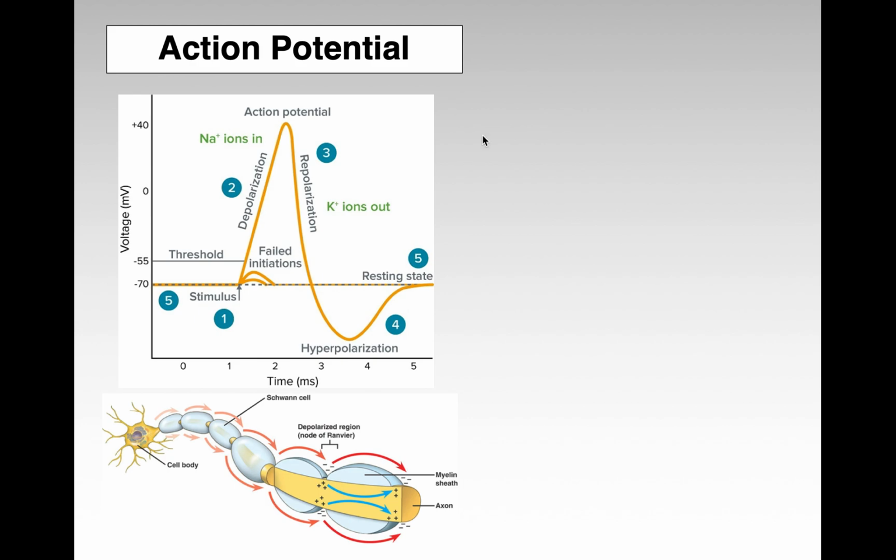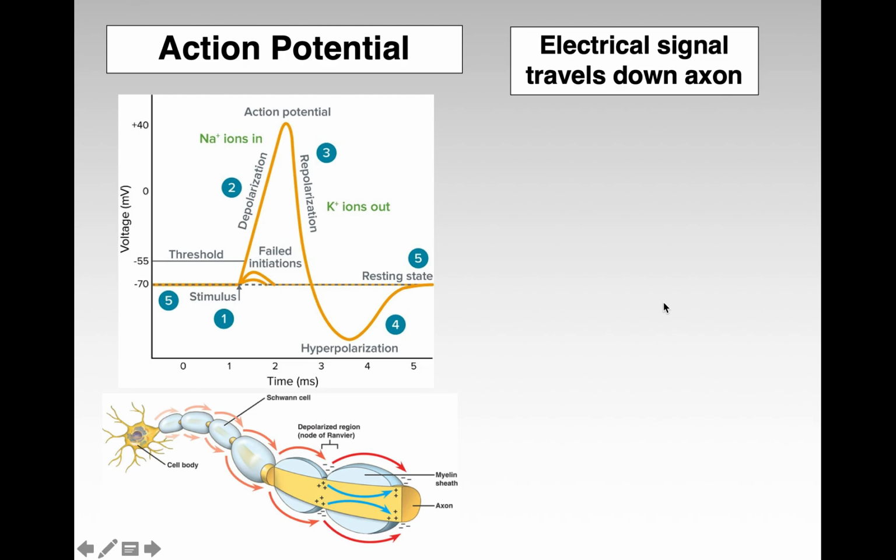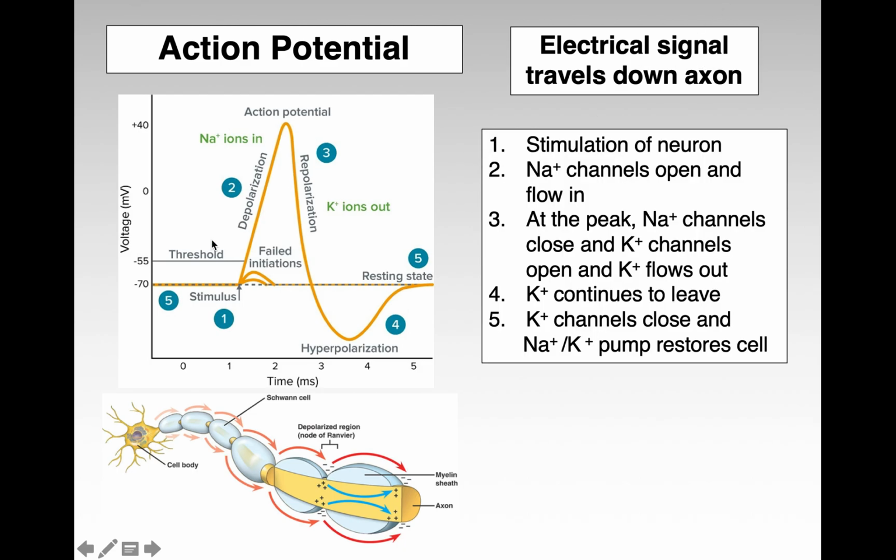Okay, let's talk about an action potential going from the cell body down this very long axon to that terminal. The whole point of an action potential is to release neurotransmitters at the synaptic cleft. So an electrical signal is going to travel down the axon. Here are the steps, and we're going to look again at this graph, with voltage on the y-axis and time on the x-axis. Remember, the voltage of a resting neuron cell is negative 70 millivolts.